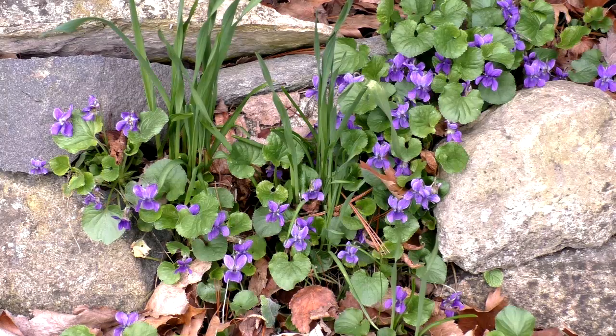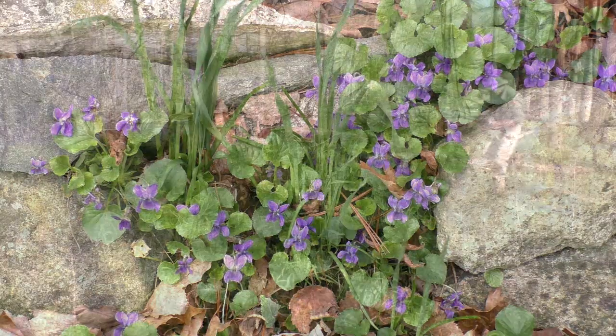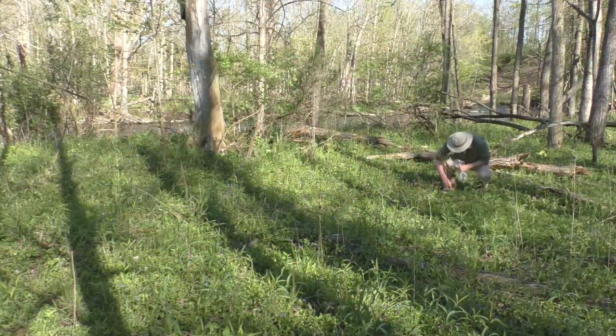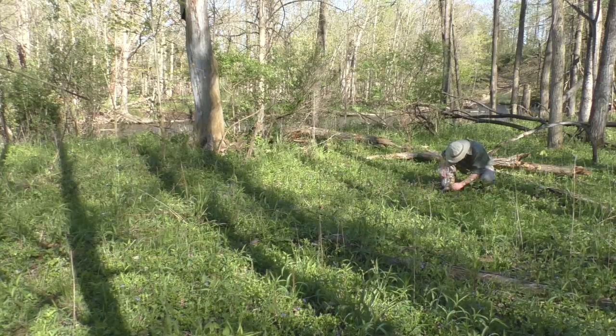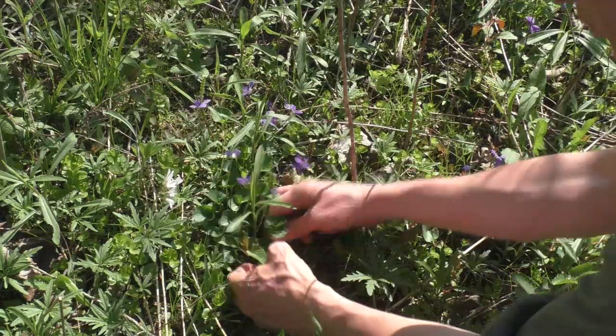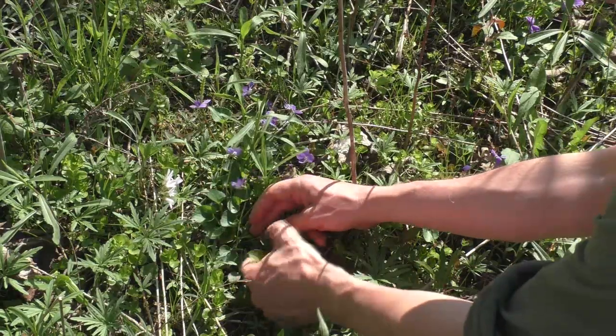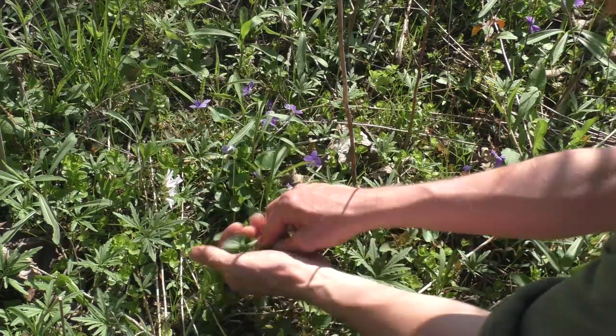Violets are small, low-growing plants with edible leaves and flowers. Michigan has about 25 species of violets, and a few well-respected authors indicate that all violets are edible. Now, as a precaution, I'd recommend that you only eat species with a well-documented history of being eaten, but all of them should be safe to eat.